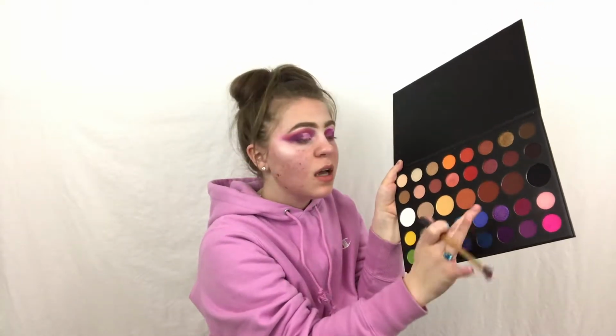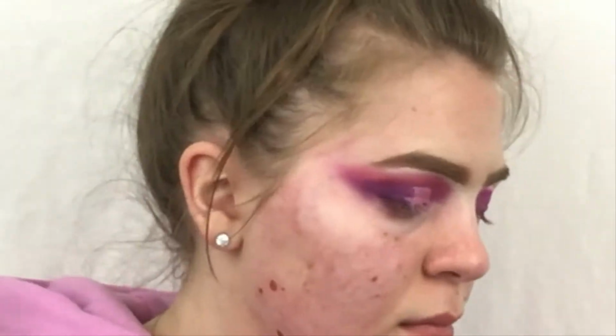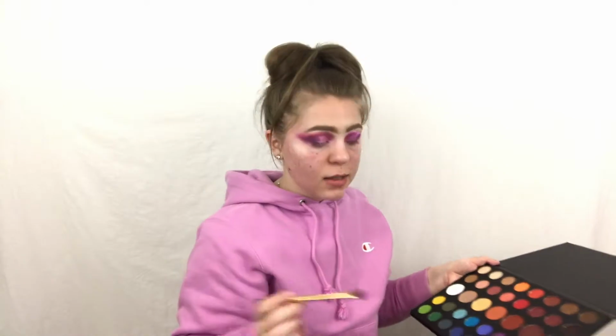Now I suggest going in with your fingers to get the best results. So I'm going to first go in with this purple shimmer shade and put a lot of that on first before going in with the light peach color. Now we're going to go back in with those purple shades to blend the cut crease with the darker shades so that it is not so harsh, and then touch up the cut crease lines.